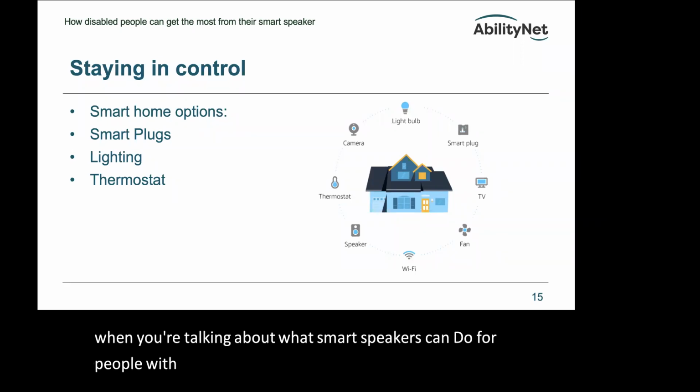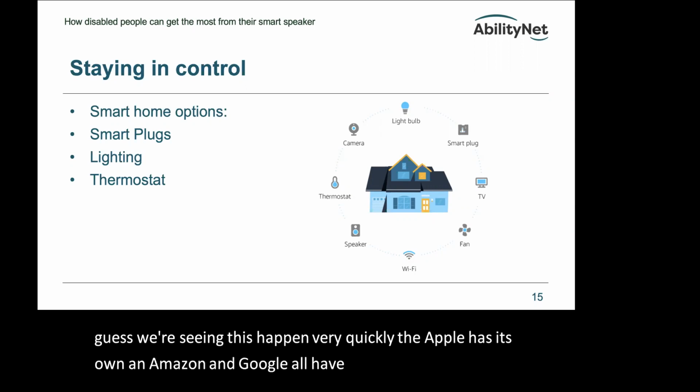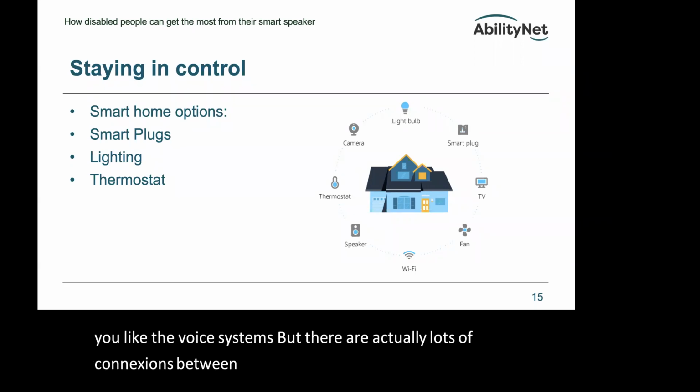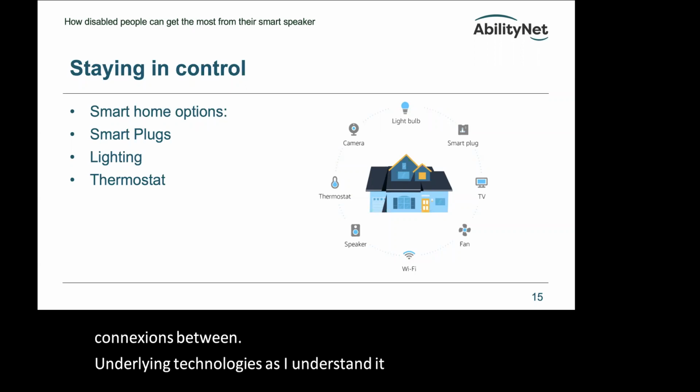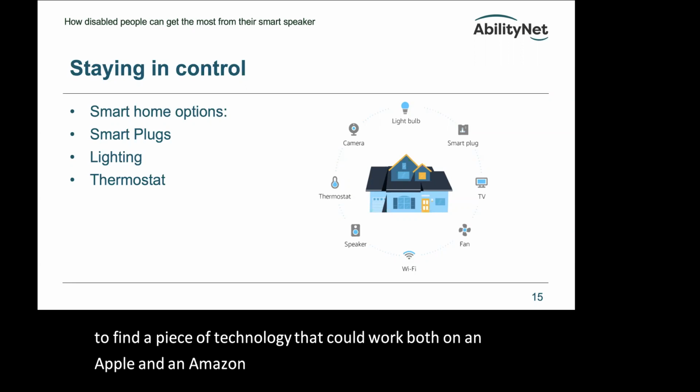And in terms of the ecosystems, I guess we're seeing this happen very quickly. Apple has its own, and Amazon and Google all have different input devices, if you like, the voice systems. But there are actually lots of connections between the underlying technologies, as I understand it. You will be able to find a piece of technology that could work on an Apple, an Amazon and a Google network. The smart home is not going to be owned by one technology company, it would appear.